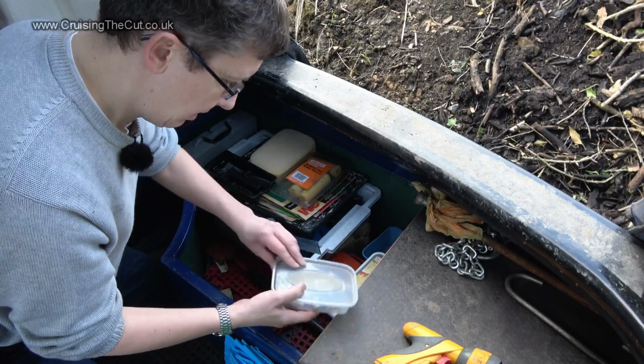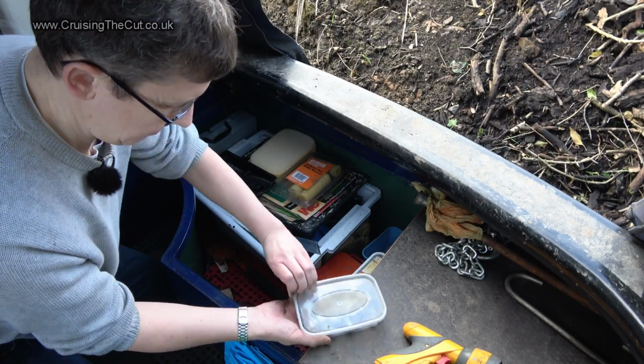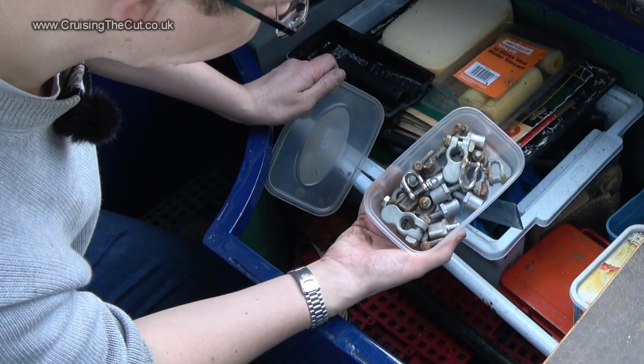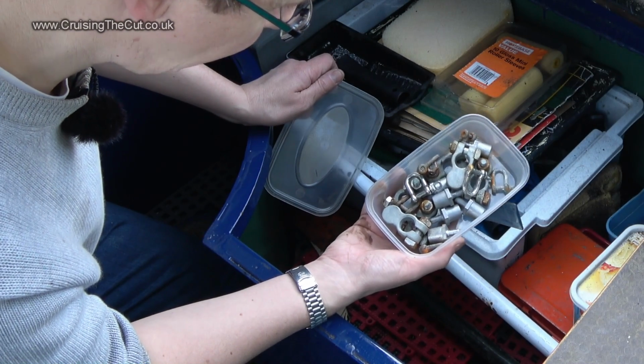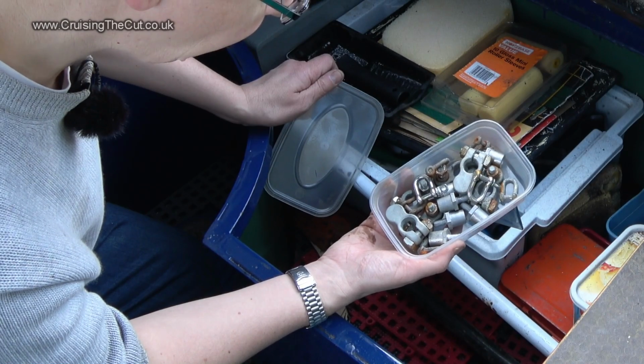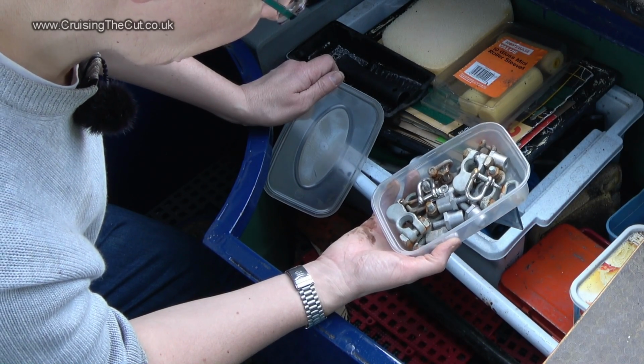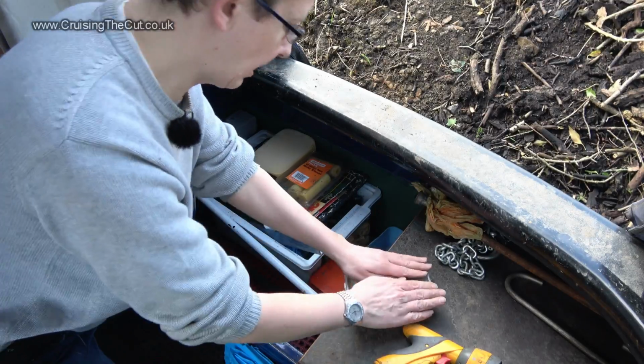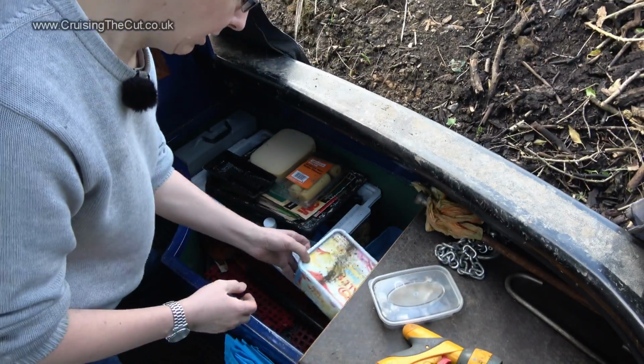There's a whole box of bolty things. There's probably a technical term for them. Shackles? Probably shackles, isn't it? Bolty things. And I have no use for any of them, but they were all here on the boat, so I kept them just in case one day I have a use.